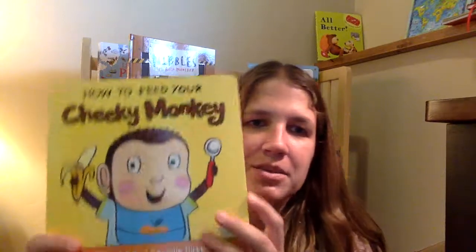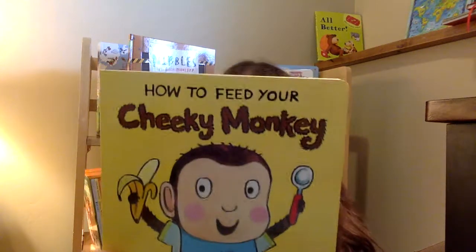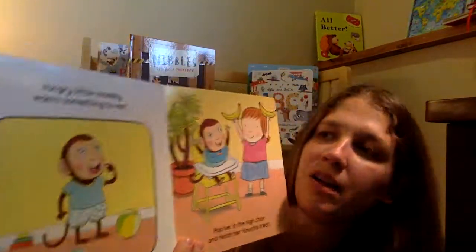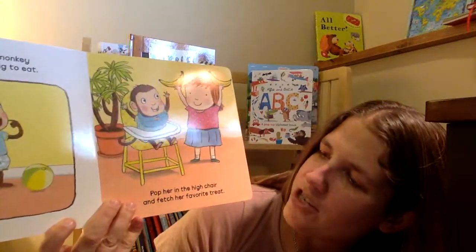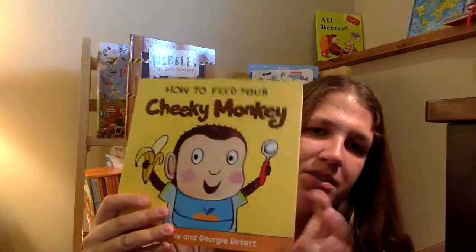Lastly, we have a number of books that are just great for snuggling and reading aloud. So we have this series, which also includes How to Brush Your Teeth with Snappy Croc, How to Tuck in Your Sleepy Lion, How to Bathe Your Little Dinosaur. These are just great books, but they have a sing-songy quality to them. So hungry little monkey wants something to eat. Pop her in the high chair and fetch your favorite treat. Just this sweet little sing-songy quality to these books. So I love these ones as well.